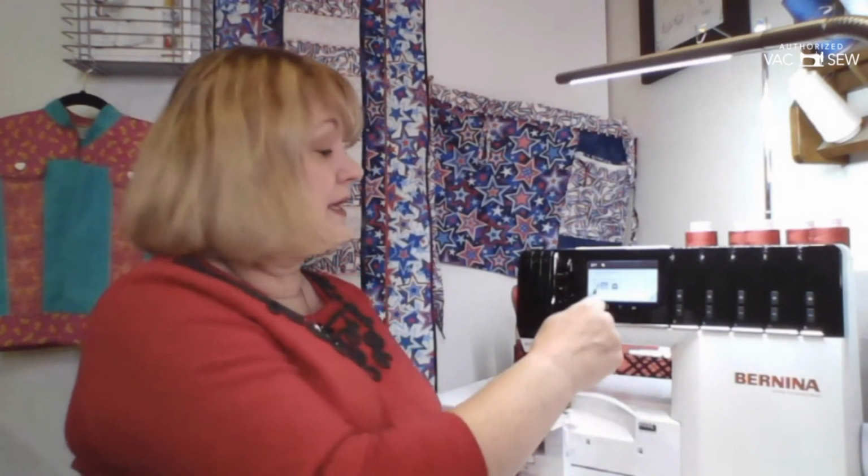Next page, it would make sure my cover stitch insert was on. It would tell me to make sure my upper looper was deactivated and how to do that. I don't need to do anything about the looper. It wants to make sure that my stitch finger is set at O for overlock. And now it shows me exactly how to thread it.